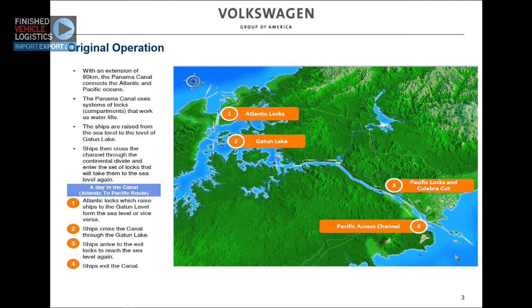Now, what's interesting is the expansion only adds one set of locks. The original canal had 2 sets of locks. So the amount of vessels that go through won't increase that dramatically, maybe 10 vessels a day. But the total tonnage that goes through will increase significantly thanks to the larger vessels that can now pass.